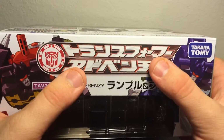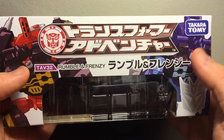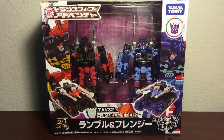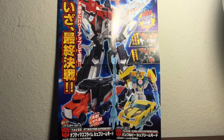Top of the box, Transformers Adventures logo, name of the set, and the characters, Rumble and Frenzy artwork, set showing it's a Decepticon set. Here's the bottom. Okay, that's it. With that being done, let's go ahead and open up the set and see just how cool these figures really are. And before I get to the figures, I figured I'd go ahead and show something I thought was actually pretty cool.